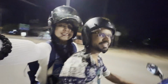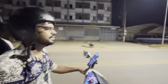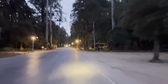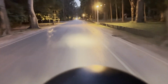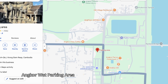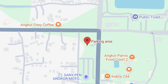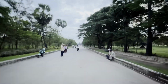However, since we had rented our own motorbike, we decided to explore at our own pace. But we made a big mistake at the start. We didn't enter the correct location in Google Maps for the sunrise spot. Instead of navigating to the main entrance, we simply put Angkor Wat Archaeological Park, which led us to the wrong entrance. So if you're also coming to watch the sunrise, make sure to enter the correct location as Angkor Wat Parking Area in Google Maps. This will take you to the main entrance, where officers will check your tickets before entering the sunrise viewing area.